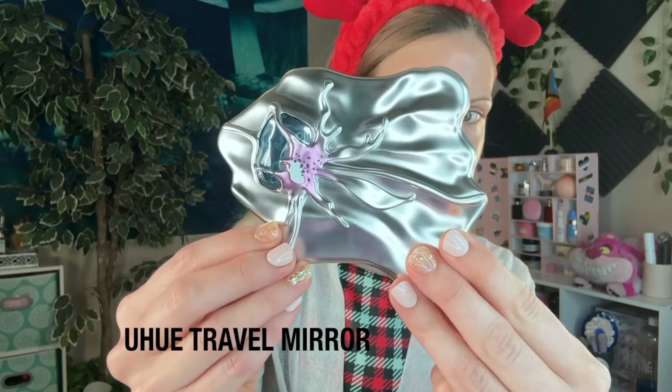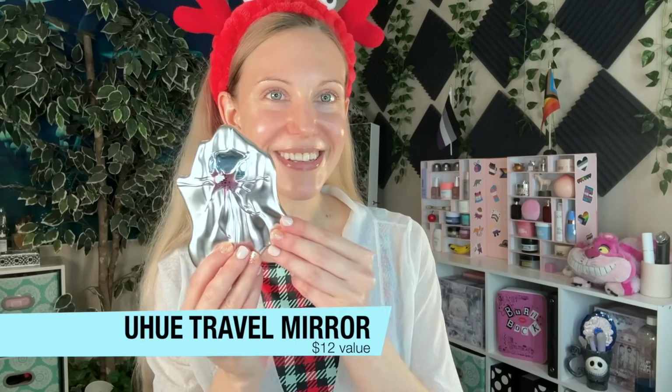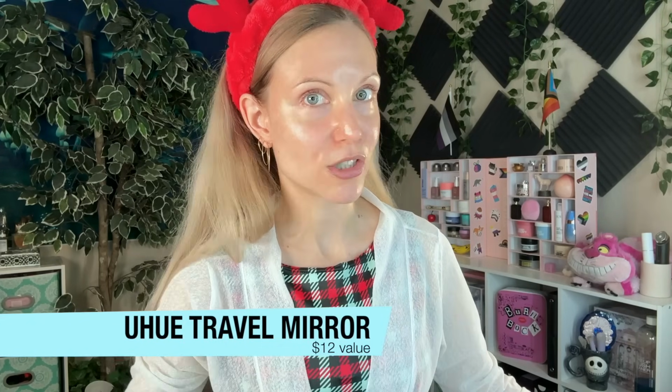So this was in my order. This is from the company UHUE, and it is a mirror. Oh, I love the design. It's so different, and I love different. And by the way, everything was packaged so well. I don't think anything arrived broken. We'll see once we get into opening the palettes together, but it was all packaged very well.